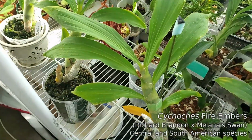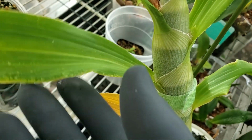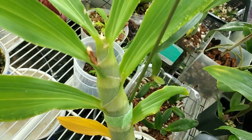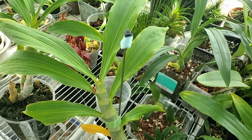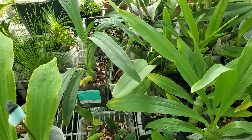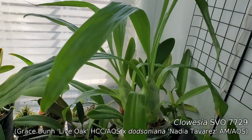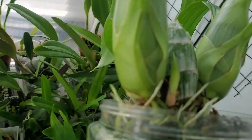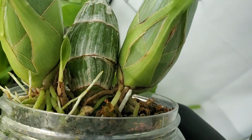Cycnoches Fire Embers bloomed for us at the beginning of September, and it looks like it's got new spikes trying to push out. I will be really amazed if these actually go out and bloom, but I'm impressed anyway that it's just trying to do that. This hybrid is still, in my opinion, in growth mode. None of the leaves are turning yellow. It still has some very promising looking bumps at the base of its bulbs there.